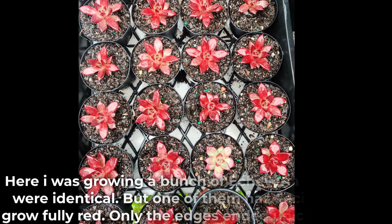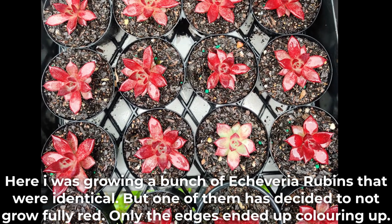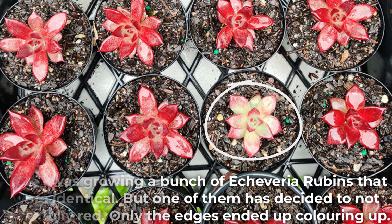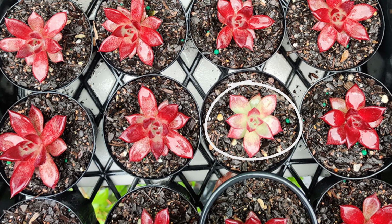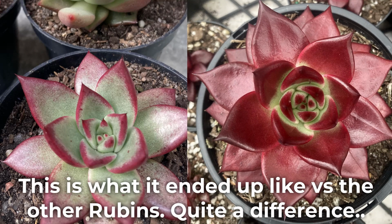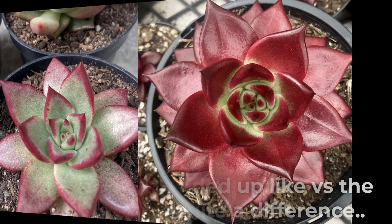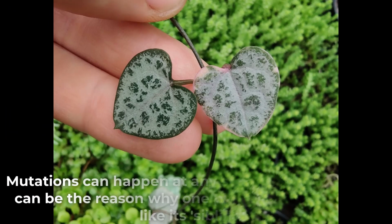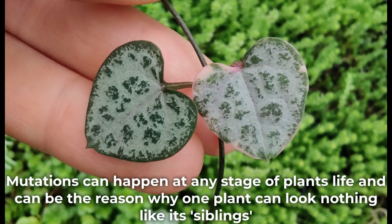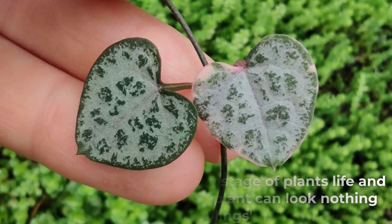Here I was growing a bunch of Echeveria rubens that were identical, but one of them has decided to not grow fully red, only the edges ended up coloring up. And this is what it ended up like versus the other rubens. Quite a difference. Mutations can happen at any stage of plant's life and can be the reason why one plant can look nothing like its siblings.